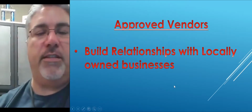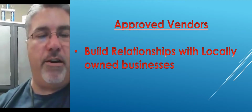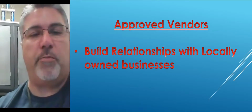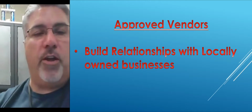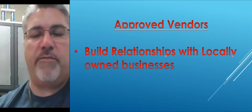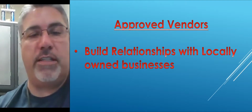Approved vendors. This is for teams that may not have a booster club or 501c3 yet. And you're a public school, and you have to go through the approved vendor list. It either has to be state approved on one of the big lists, or it has to be approved locally by your district. Build relationships with locally owned businesses that are vendors with your school. This was one of the best things we ever did. We have a local automotive supplier here in Greenville, and he owns his CarQuest dealership.